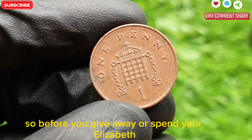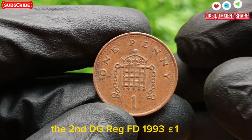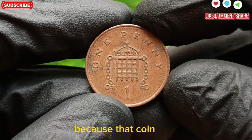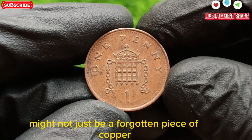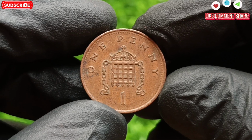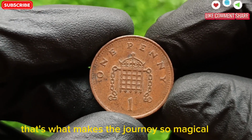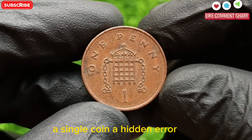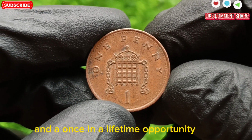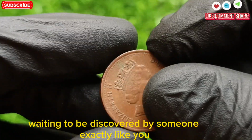So before you give away or spend your Elizabeth II DG Reg FD 1993 1 pence, pause and take a second look. Because that coin might not just be a forgotten piece of copper, it could be the most valuable thing you've ever touched. And in the world of rare coin hunting, that's what makes the journey so magical. A single coin, a hidden error, and a once-in-a-lifetime opportunity waiting to be discovered by someone exactly like you.